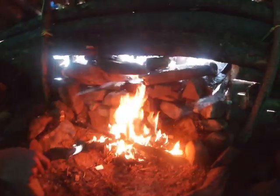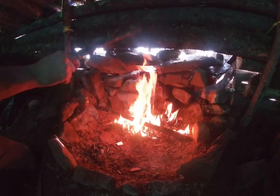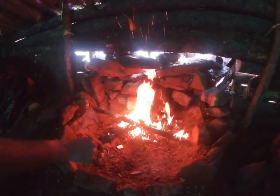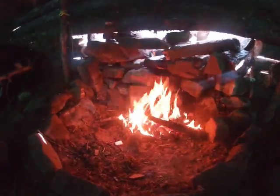So this fire is working perfectly as we wanted it here too. These rocks are keeping the flames from actually lighting this up as long as we keep the fire down. And all the smoke is being pulled right out through the rocks.